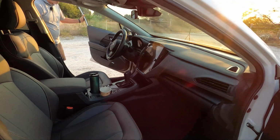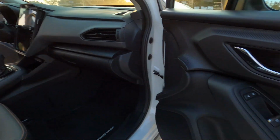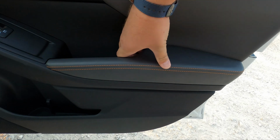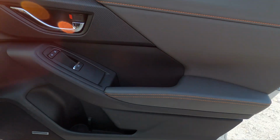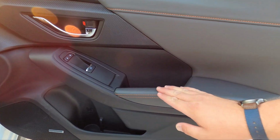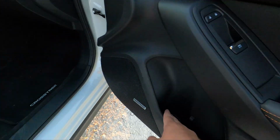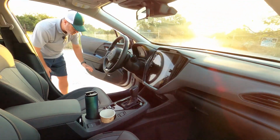Okay, moving on to the first row, let's start with the door again. You get a nice, soft, padded armrest here at the top, which is really nice. When you rest your arm, it doesn't hurt. And then your armrest down in the middle with the center pull works too, because you can put your cell phone there and it doesn't fall. And then plenty of accessible space for your hydro flask or water bottle.